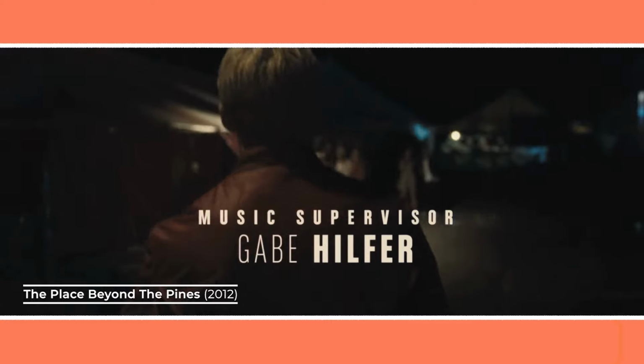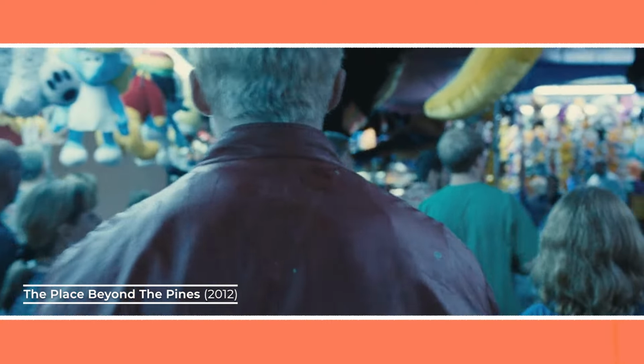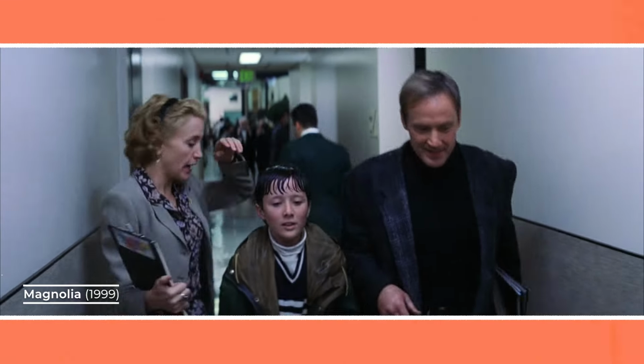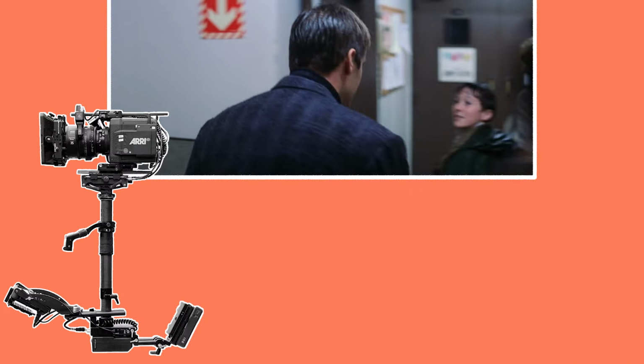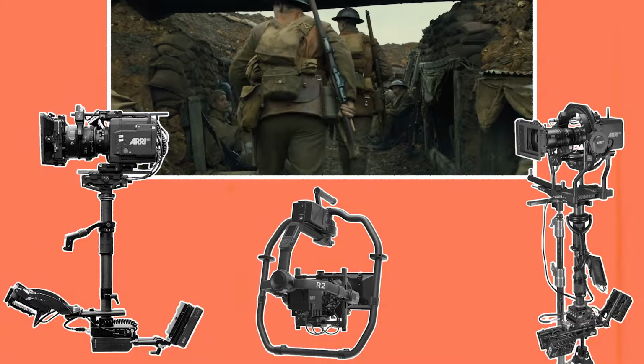If filmmakers want the practical flexibility that comes from being able to move a handheld camera through various spaces at different angles, but with movement that is more fluid, smooth and has a bit more stability, then a great option is either a Steadicam, a Trinity, or a 3-axis gimbal.